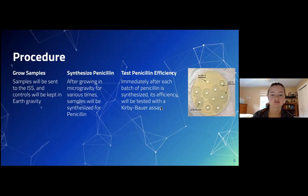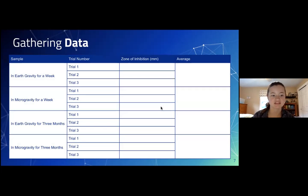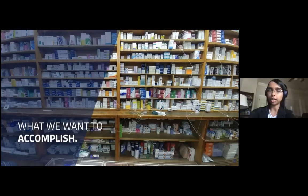The second set of samples will be kept in dormancy for 3 months, so the experimental sample can fully adapt to the unique environment of microgravity. Then the remaining set of samples and the corresponding control set will be synthesized using the same procedure. When both of these second round of penicillin samples are ready, their effectiveness will be tested. And this is an example of what the data table would look like when we had actual numbers and data to go in there.